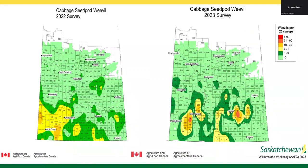But relative to 2020 and earlier into the late 2010s, we've seen a real retraction of their populations. So they were really working their way north and working their way east, and in numbers, and those populations seem to have really retracted. A little uncertain as to why at this point. There are a number of factors that could contribute to this, and some of these are being examined by some excellent entomologists. They have found their way into Manitoba, albeit at low numbers.